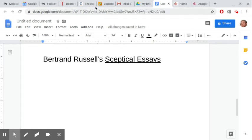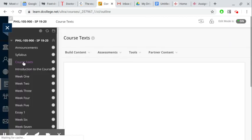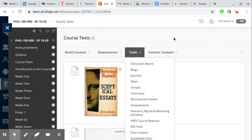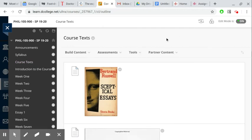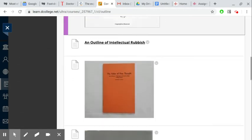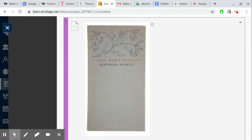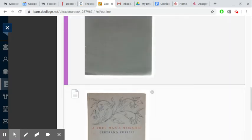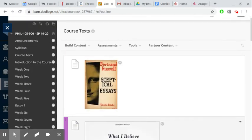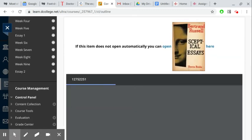So if you look at the Blackboard site, you'll see that I've tried to... Here are the course texts. We won't be reading all of them in total. These are the readings. I tried to make it more interesting by putting up images of the covers of these books. If you click on the image, it opens just as usual on Blackboard.